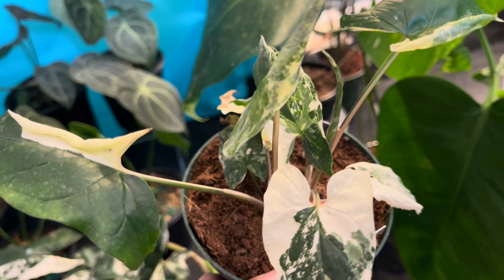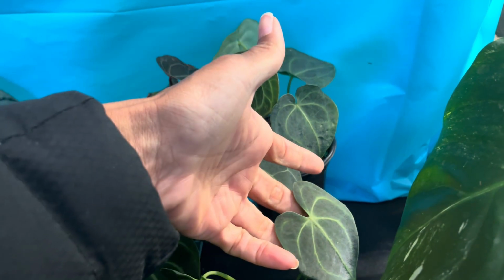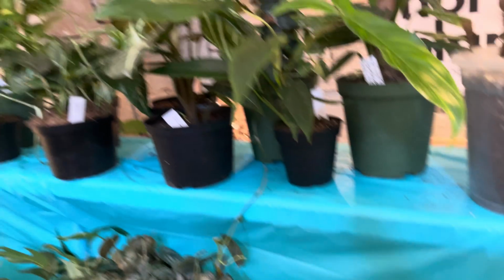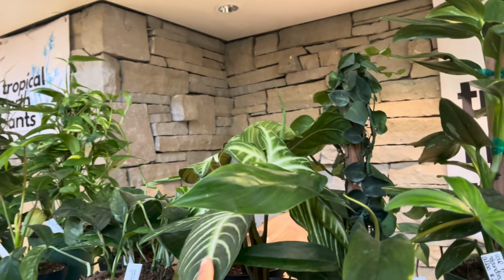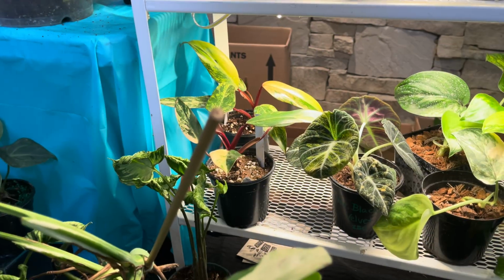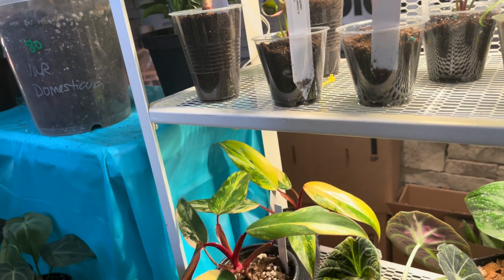Another one for $15. Look at the lighting on the leaves. It's sort of a silver. It's interesting. And up top, they've got a few more. The Xanthosomas over here, some shingling plants. Now right here, they've got some of their specialty plants. The strawberry shake, it looks like.